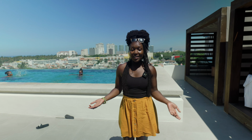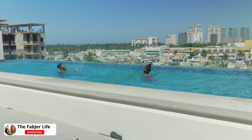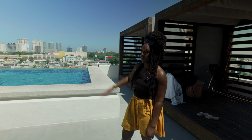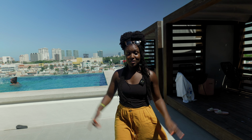So this is our second day here. The kids have obviously already enjoyed the pool. They're enjoying it right now. Yes, and it's kind of cool because it almost looks like an infinity pool because you can get a glimpse of everything on the other side. But we're gonna take you now into our actual apartment which we've been staying at, so let's take a look.